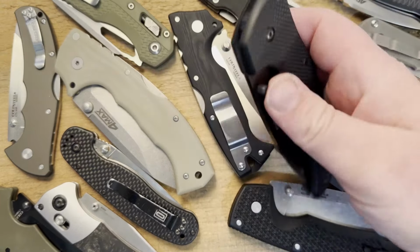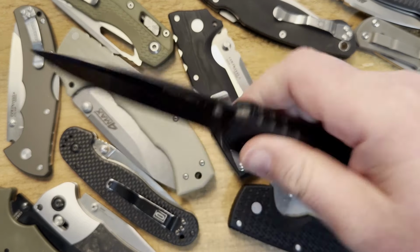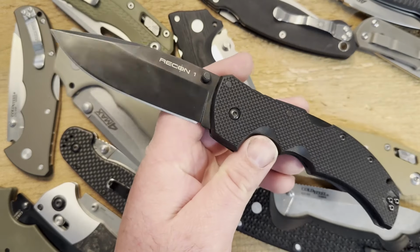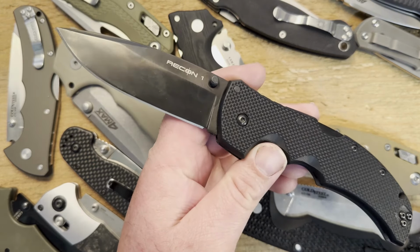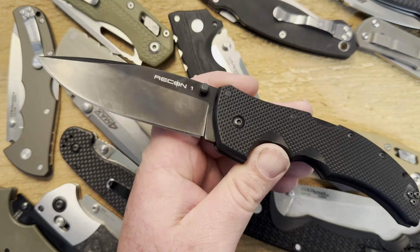This is the Cold Steel Recon 1, probably one of the best all-around folders of all time. And this also happens to be the knife that got me interested in knives. I was watching a TV show, and the Navy SEAL on the show had a Recon 1, and you know how it is when you're young. It's like, man, Navy SEALs have that, and it just blew me away.